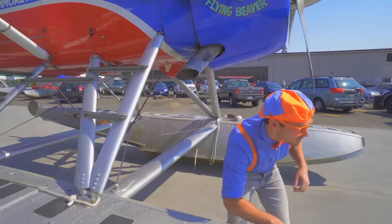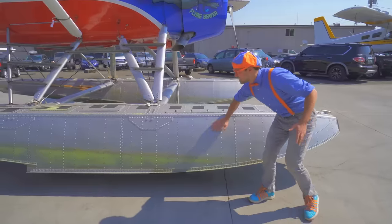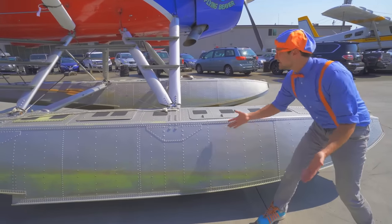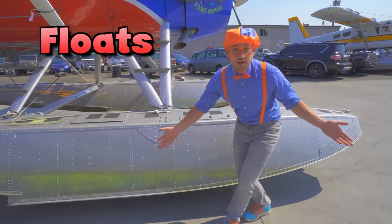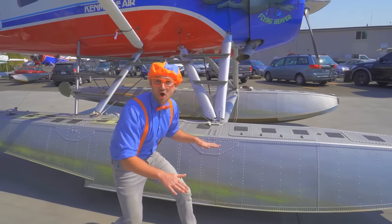Check this out. Seaplanes are really unique because they have these. These are floats, one on each side. And that is what allows the airplane to land on water.